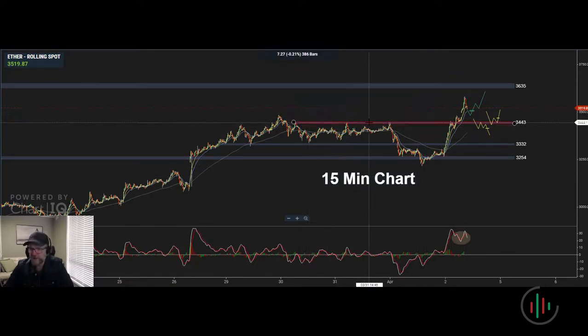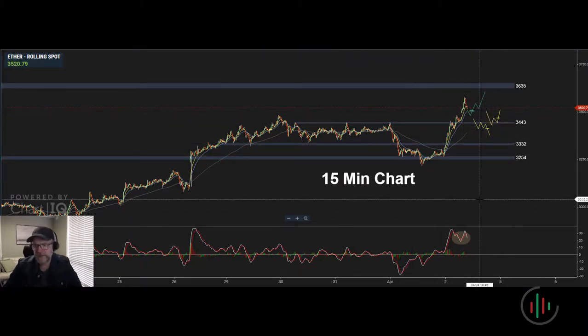Ethereum's a lot stronger. It's got through this level at 34.43 and held. It really powered through there. So maybe we're coming back to test into that zone, looking to hold a higher low and pressing up to 36.35. But it is extended, you can see by the MACD. I look at that for extensions, momentum slowing and things like that. With momentum slowing up to a resistance zone, there's a good chance you're going to get a short off that resistance zone. So we'll just wait to see how that plays out.